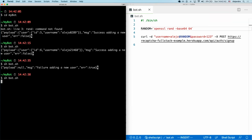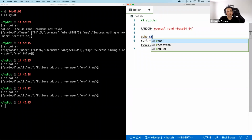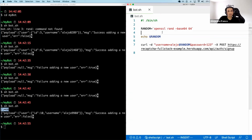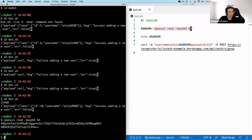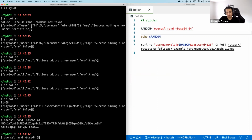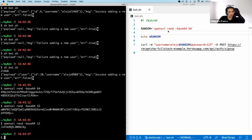Filter adding a new user. The console log of terminal is random. Sorry, it's an echo. Let's see what we're getting here. Oh, so why is this only getting me that? It's giving me only a few numbers. That's interesting. What was the original? 12. Let's try just 12.